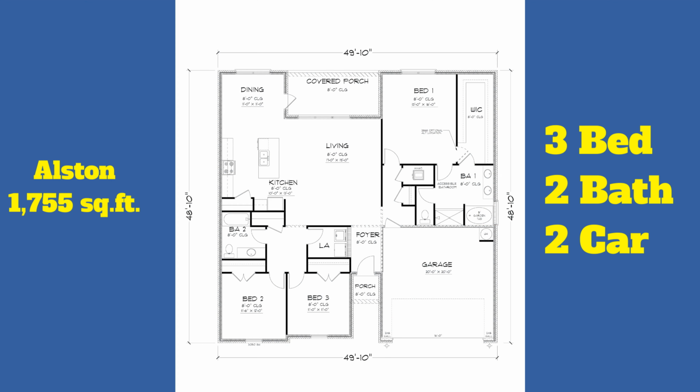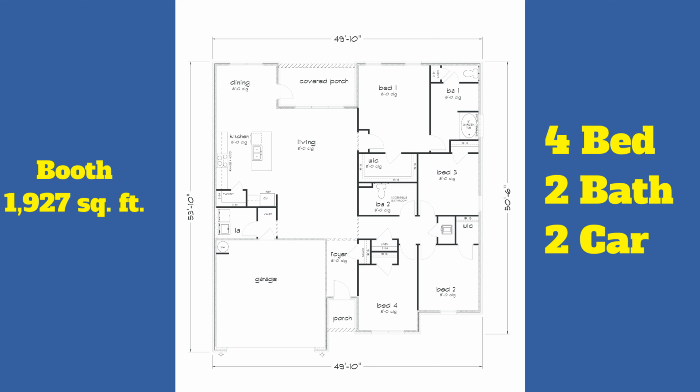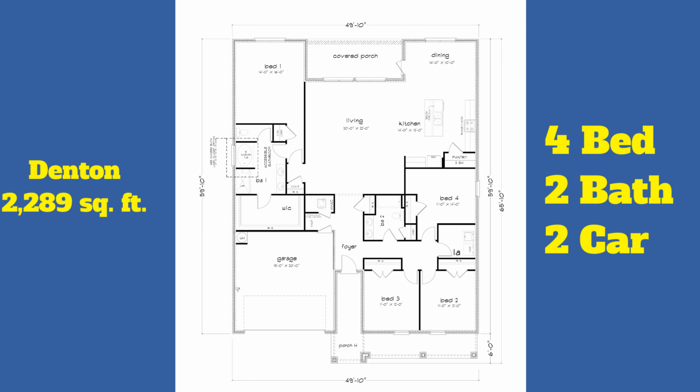The Alston, a 3-bedroom, 2-bath, 2-car garage. The Cali, a 4-bedroom, 2-bath, 2-car garage. The Booth, a 4-bedroom, 2-bath, 2-car garage. The Cairn, a 4-bedroom, 2-bath, 2-car garage. And the Denton, a 4-bedroom, 2-bath, 2-car garage.